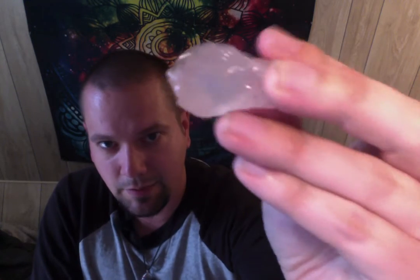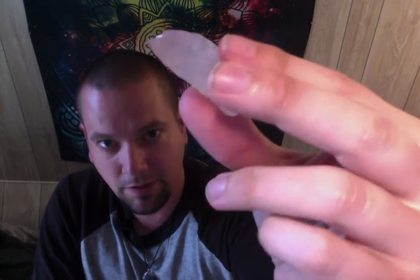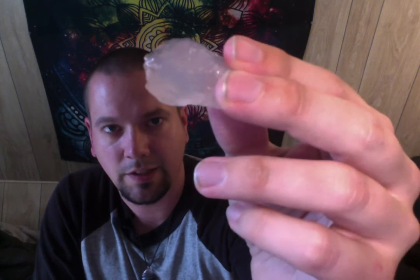So here is a stone that I have used on quite a few occasions, and people might be familiar with this one, is rose quartz. Yep, it is of the clear quartz family, but it has, I'm not sure what the mineral is, but it's got pinkness inside of it, and it's a pretty stone, I think, or crystal.